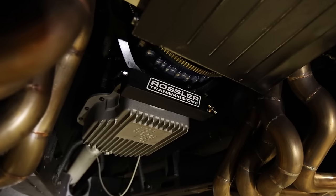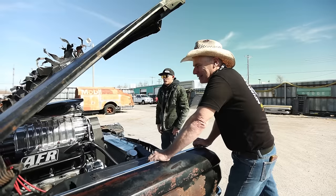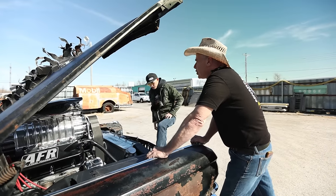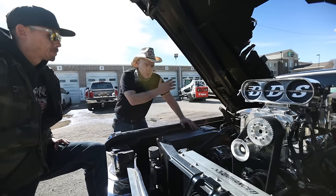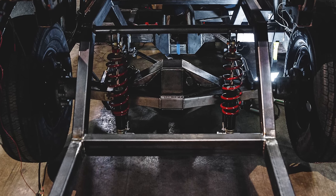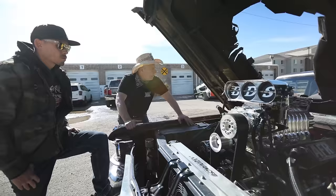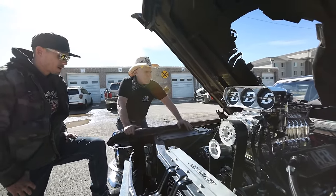Pretty much the same story with Carl over at Rossler. He has been an automatic transmission innovator. The rear end, Quick Performance, they put that whole thing together and set up the dually rear end for us. I think we put a Detroit Locker or a spool in it. I can't remember. Okay, yeah.